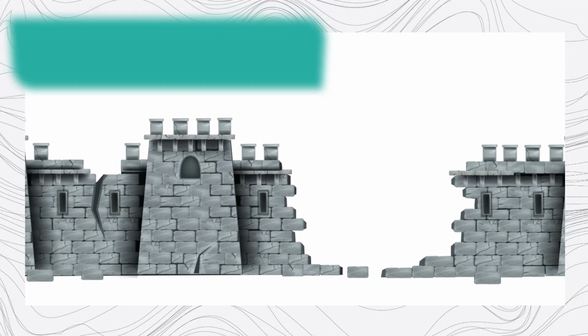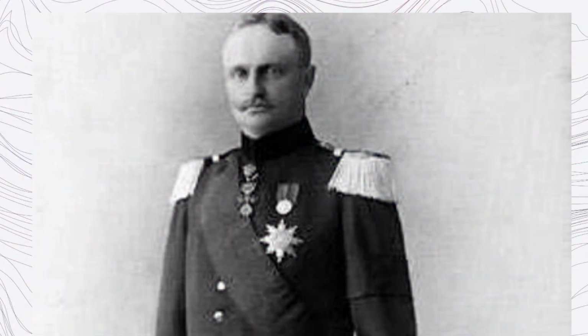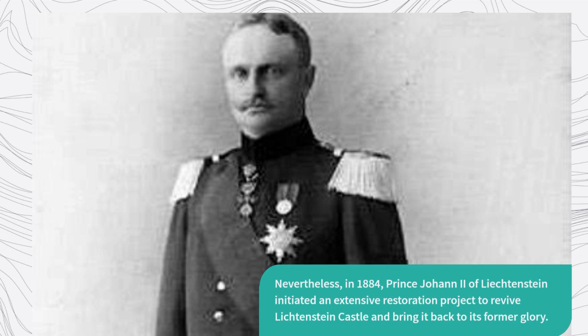Regrettably, Lichtenstein Castle was abandoned during the 18th century and gradually deteriorated, falling into a state of disrepair. Nevertheless, in 1884, Prince Johann II of Liechtenstein initiated an extensive restoration project to revive Lichtenstein Castle and bring it back to its former glory.